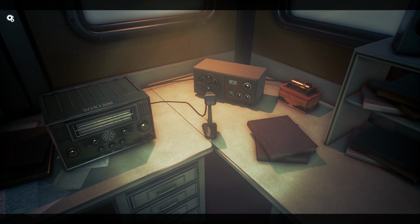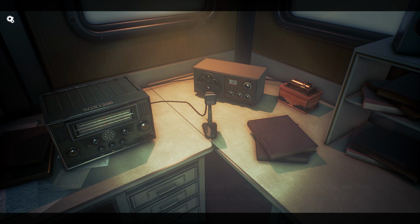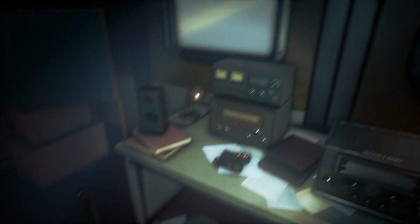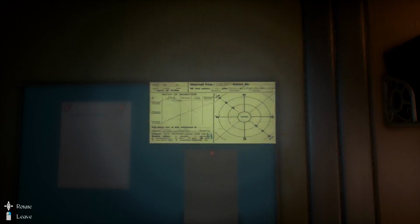Holla at your boy. This is Upuaut Expedition Base. Pequod, please come in. I repeat, this is Upuaut Expedition Base. Pequod, do you hear me? If there is someone who can hear me, please, come in. Some electrical condition in the disturbed air seems to prevent communication. So, what can I do about that? Is there anything I can do? Hello? I missed these!